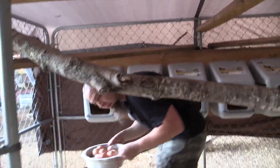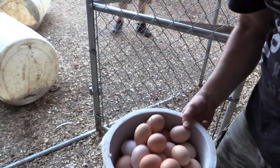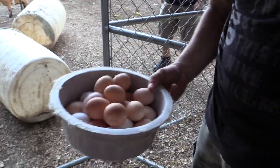As you can see, that's eggs just from today, just out of these birds that we have here, out of this 10 by 10 dog run with those nest boxes bolted to the wall.